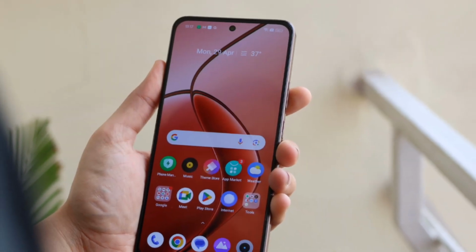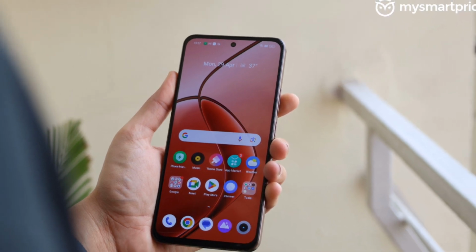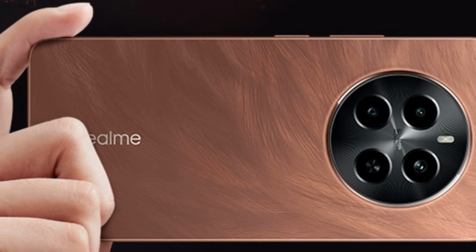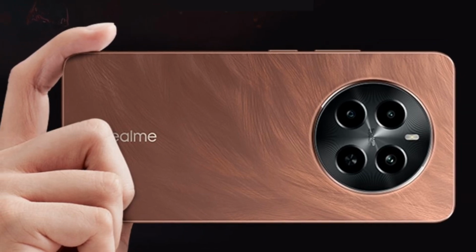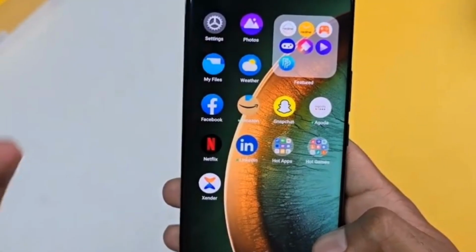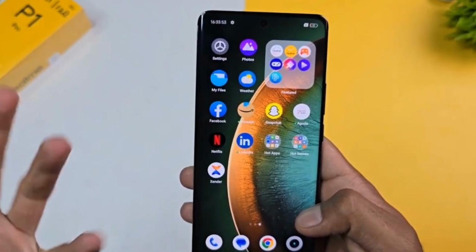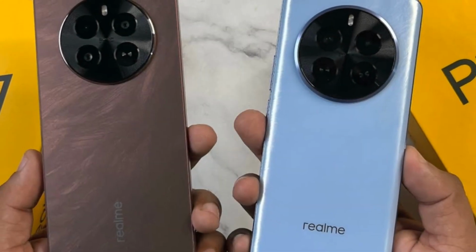On the front, there's a stunning curved OLED display with super thin bezels, offering an immersive viewing experience. Speaking of the display, it features a high refresh rate, making everything from scrolling to gaming buttery smooth. The brightness levels are excellent, ensuring great visibility even under direct sunlight. The in-display fingerprint scanner is fast and responsive, adding to the seamless user experience.